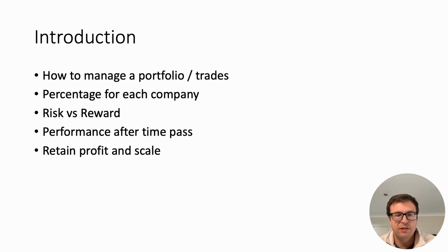Then we will look at performance, so basically what happens after two to three years, for example, in a portfolio, and what you should expect from it. And then, after return, profit, and scale, how to know what to do from there to expand and protect what you have gained so far.